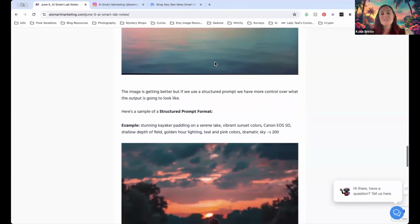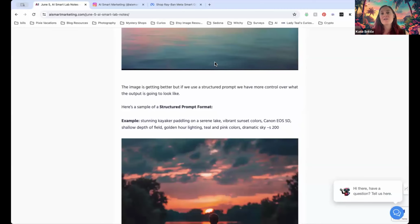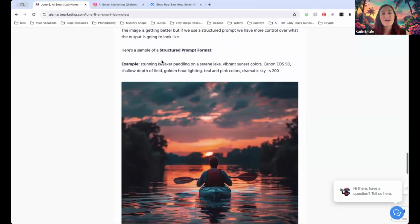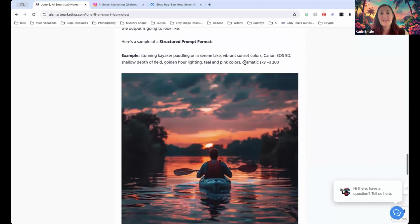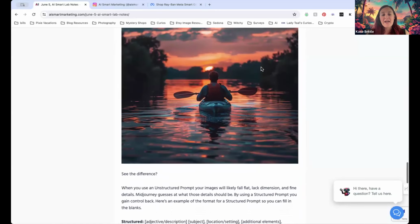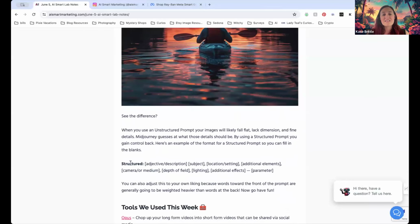So we want to use a structured prompt to have more control of what the output is going to be. A structured prompt might be: kayaker paddling on a serene lake, vibrant sunset colors, Canon EOS 5D, shallow depth of field, golden hour lighting, teal and pink colors, dramatic sky. And now we're getting a little more specific, controlling more variables with the image. So this is an example of a structured prompt.